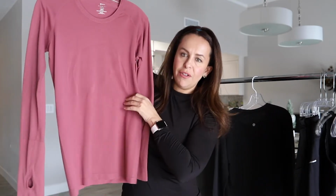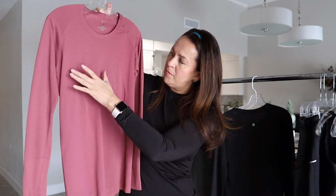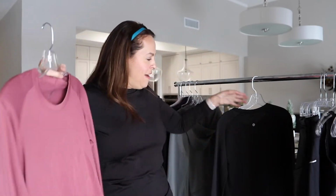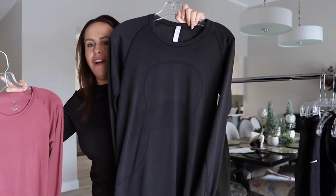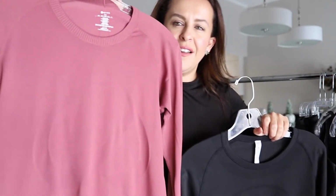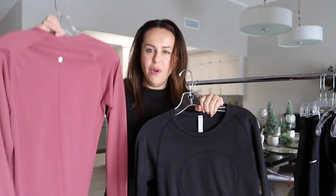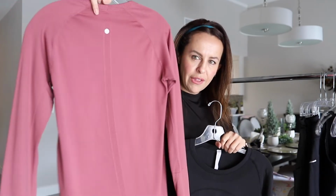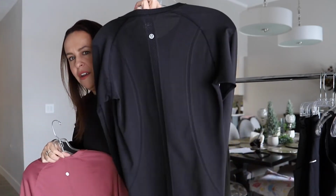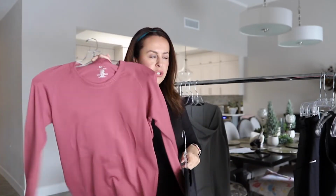You can even tell that they have their own logo, obviously, but they pretty much copied the design in terms of having the logo up front. I don't know if you could tell, but it's very similar, and so is the back. And look, they've got that little logo right there, and then this one, they've got that logo and the line. I mean, this is a complete dupe.